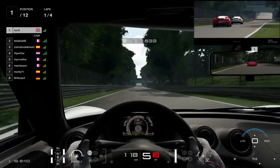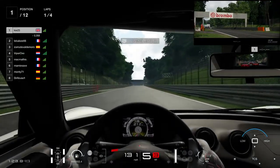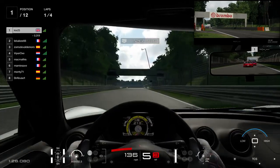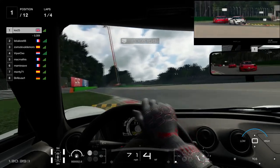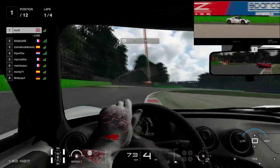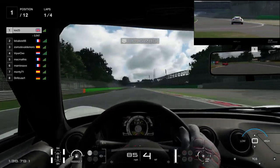So I mean, this is the corner where I was pretty confident we could maybe pull a little bit of time to the guys behind, because it was fairly tricky, and it was just the way you had to take it. Obviously stay down to fourth gear and just stay in fourth gear. A lot of people were going down to third gear and losing a lot of time through this corner. I was just doing it in fourth gear, going all the way through the corner, you can see there.